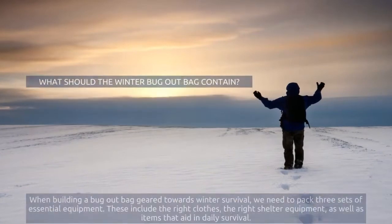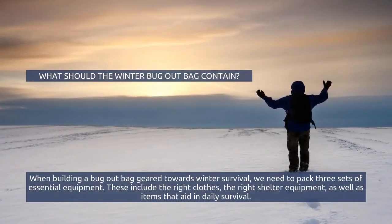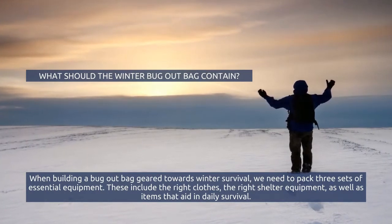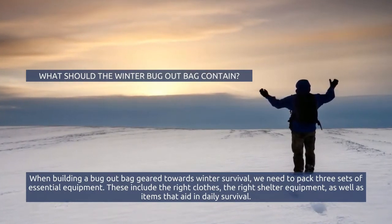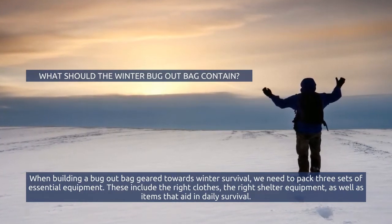What should the winter bug-out bag contain? When building a bug-out bag geared towards winter survival, we need to pack 3 sets of essential equipment. These include the right clothes, the right shelter equipment, as well as items that aid in daily survival.